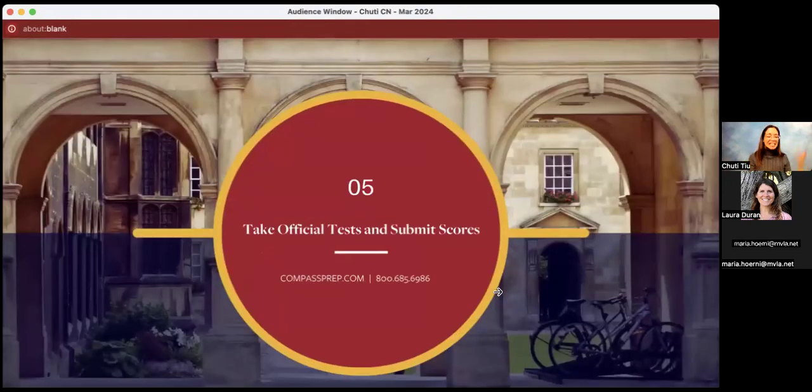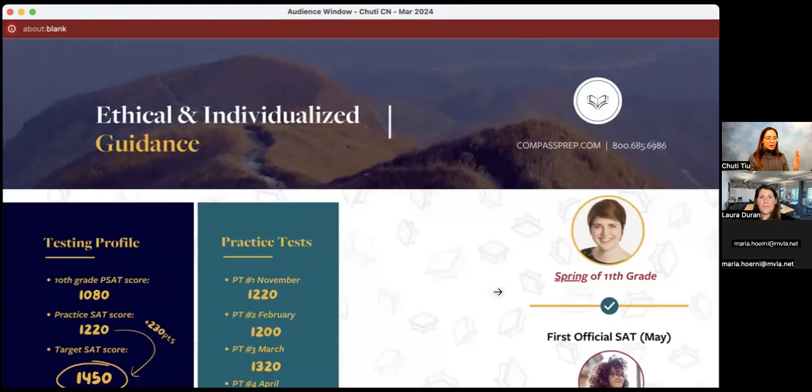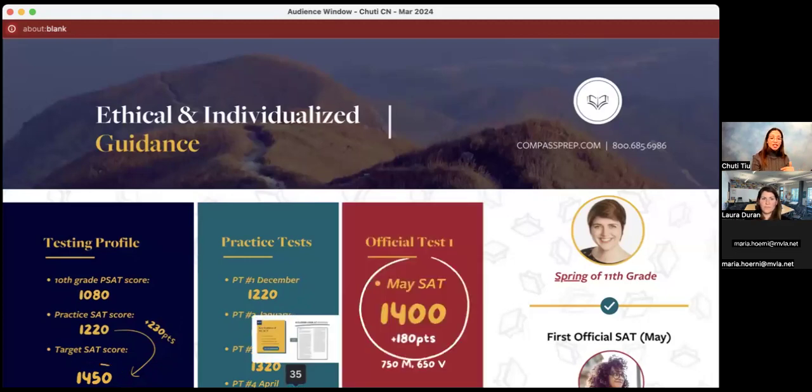So finally, taking the official tests and submitting scores. Take a look at what Sally did. She was interested in the 1450. That was what she was aiming for. And then her practice tests each month, approximately. November was what she started with, 1220. She went down a little bit and then increased to 1320, 1380. She takes it the first time and she gets a 1400. Pretty darn good. It's a 750 math and 650 verbal, right?